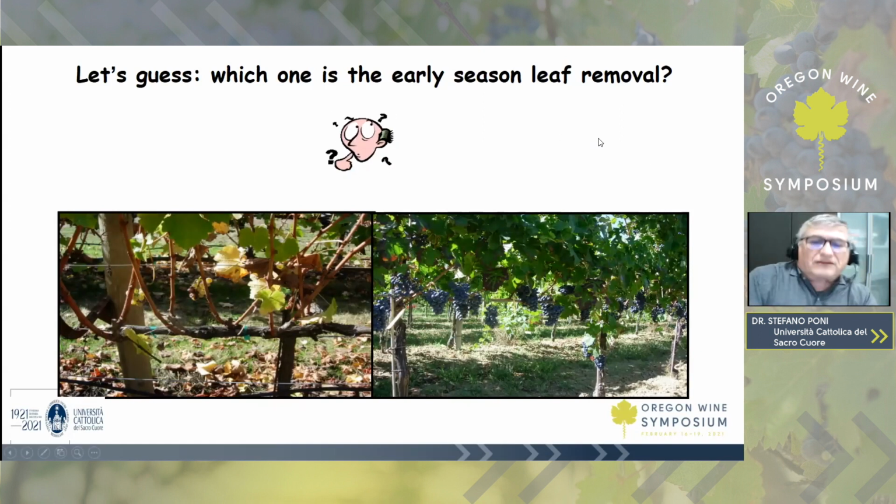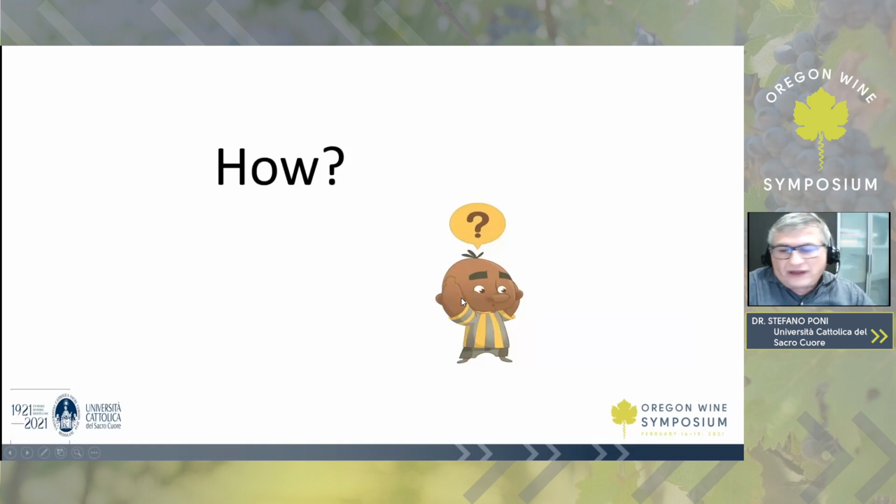So it's too bad that we are not sitting all together in a congress hall, because that would be a nice question. So what is at this point the canopy that has been treated with early leaf removal? Well, of course, it is this one on your right, because you see that after the pre-flowering leaf removal, some leaf cover has been produced from lateral shoots. And so here we have a sort of intermediate light macroclimate that is something that we like a lot in a warm environment.